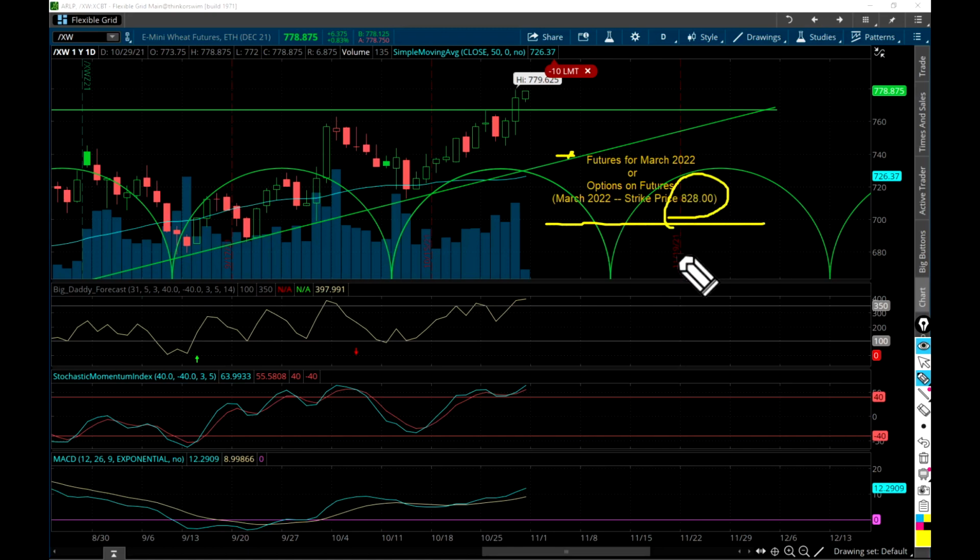You'd have to check out the strike prices and see which one's closest to that. Okay, that's kind of my take on maybe an options play. I'm trading the futures, obviously. This is looking really good, guys. Wow, this thing is just a monster.